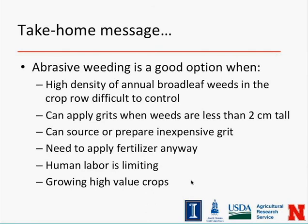And Frank Forcella has a new project with collaborators at the University of Minnesota to look at the use of abrasive weeding in raspberries. And I saw a question in the Q&A box about whether or not this has been tested in orchards. Unfortunately, I knew I'd run long on time, which I already have, and I apologize, so I couldn't include some of Frank's pictures in here of what they've done in raspberries so far. But in short, they're seeing some good weed control in raspberry systems, especially during those establishment years. And so raspberries, certainly orchard crops, are going to be possibilities.